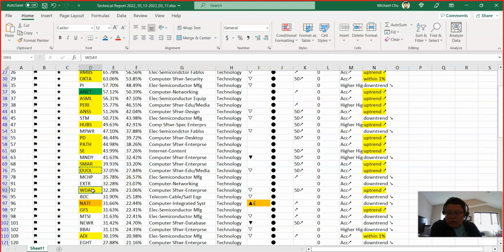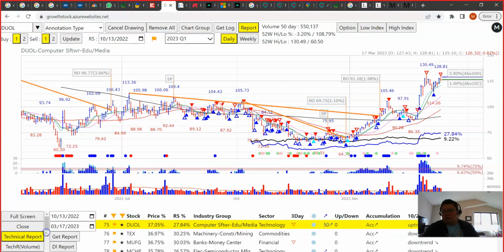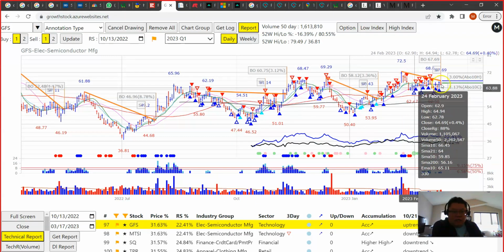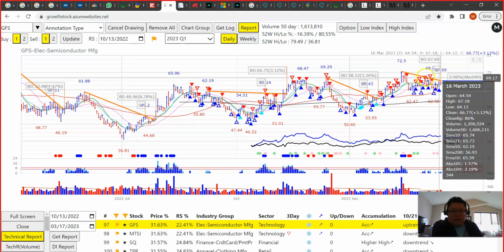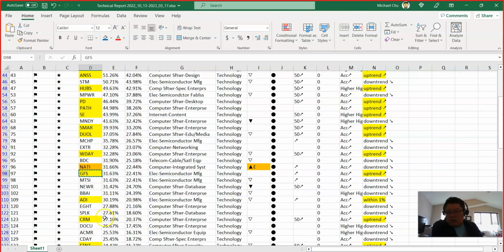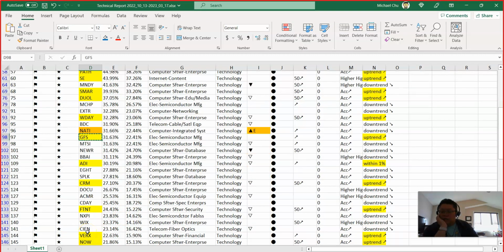Bookday, GFS. Interesting. GFS is starting to come back up too. I haven't seen this in the top 100 in a long time. So let's take a quick look. It's pretty tight. Okay, it hasn't really broken out on the resistance line yet. We'll see. But it's tight. It's trading tight, so that's a good thing. ADI, CRM, FTNT.